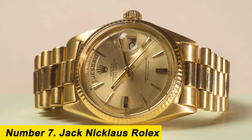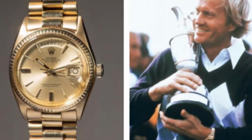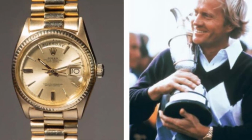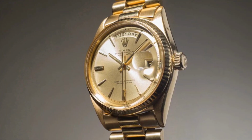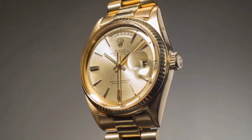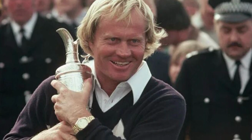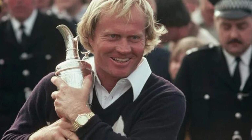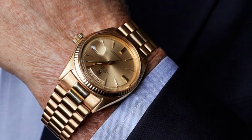Number 7. Jack Nicklaus Rolex. In 1967, Rolex gave the famous golfer Jack Nicklaus this yellow gold Day-Date. Since then, he's worn it almost every day. The Golden Bear, Jack Nicklaus, wore this Rolex when he won 12 of his record 18 professional major championships. Nicklaus' watch was often in pictures when he lifted the championship trophy after winning.